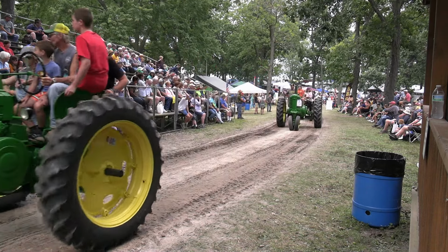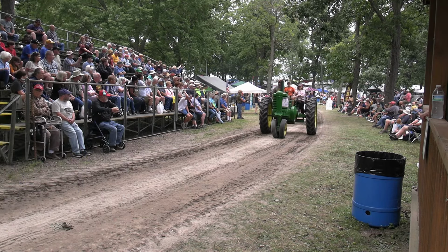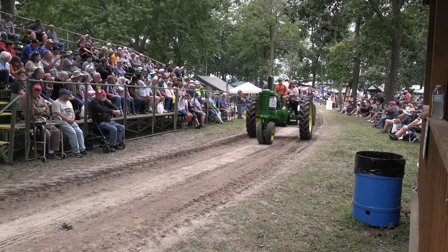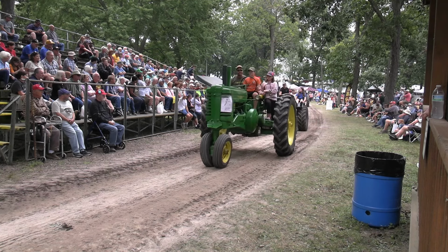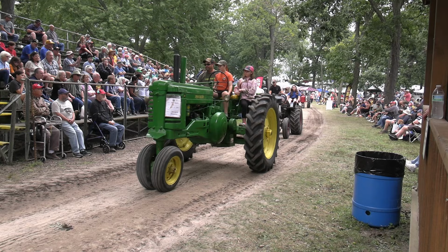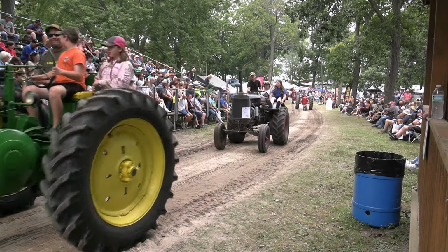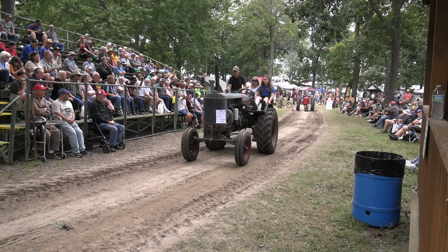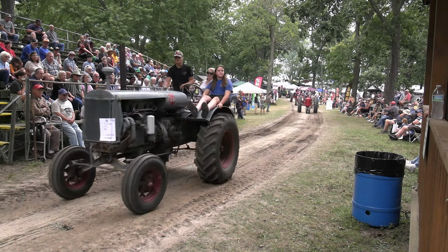Here we have a 1951 John Deere A. It's a 47 late style. This is Joe Lynn's out of Sycamore, Illinois. Representing Cub Scout Pack 118. Here we have a very unique tractor. This is a Twin City KTA 1934.